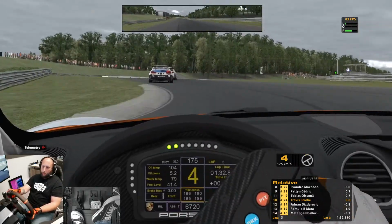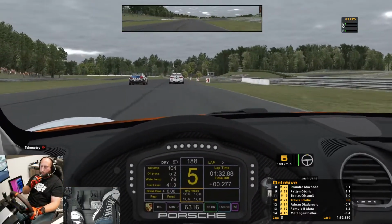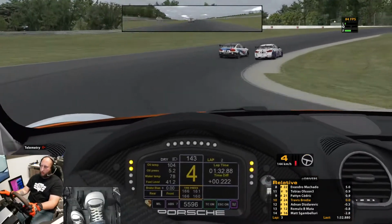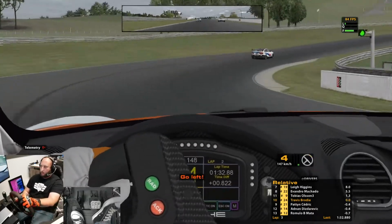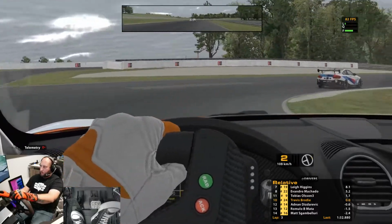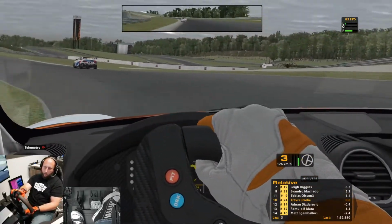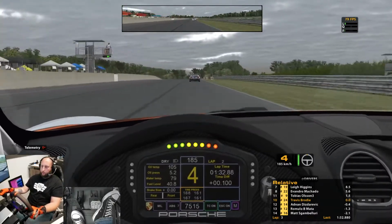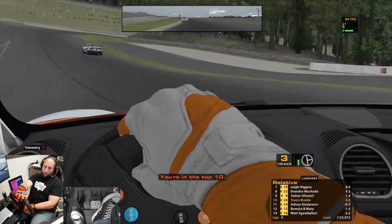BMWs pull pretty good coming out of corners. These guys are going to go side by side up the tunnel. See if that works out for him. Nope. There he goes. Incident in turn 14. The leader has just done a 129.38. Whew. Got a long race, 30 minutes. A lot of time to make position.